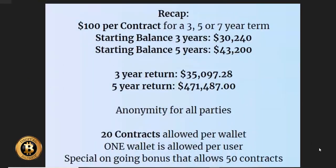One last thing I forgot to share with you is what the numbers actually look like at the maturity of the 3-year and the 5-year contracts. Okay, so on the 3-year, these returns that I'm sharing with you are net proceeds. That means all of your premiums and all of your loan interest payments have been paid out of your daily profits from the DeFi staking. So on a 3-year contract, the return would be $35,097.